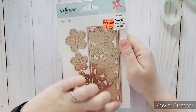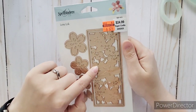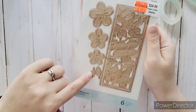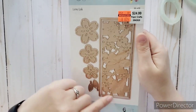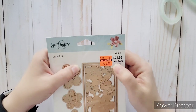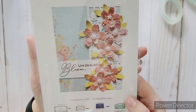So you cut the tag out, so that's one piece, and then you cut this part out, which is all the flowers, and then here are the flowers you layer on top of it, and then the extra leaves. So I couldn't say no to that. And I can just use this outline to make perfect size tags too. It was originally $24.99 and I got it for $6.24. So I had to get that.